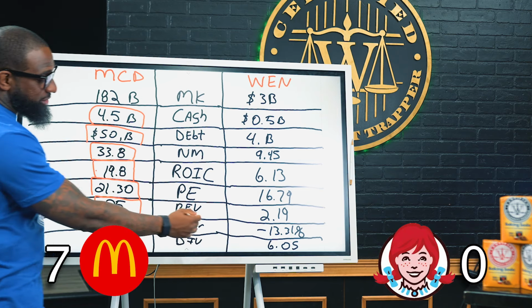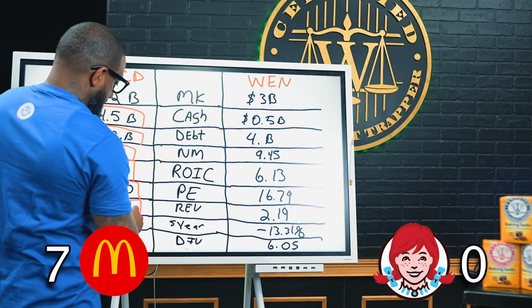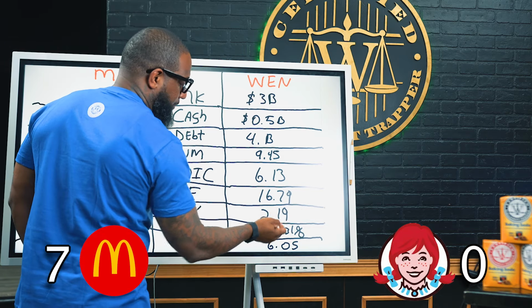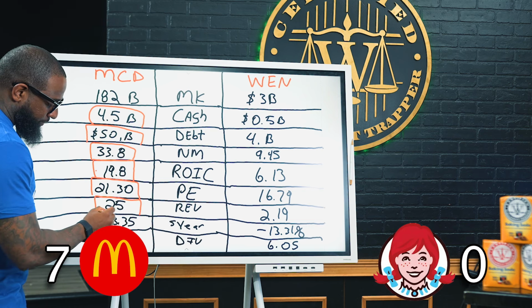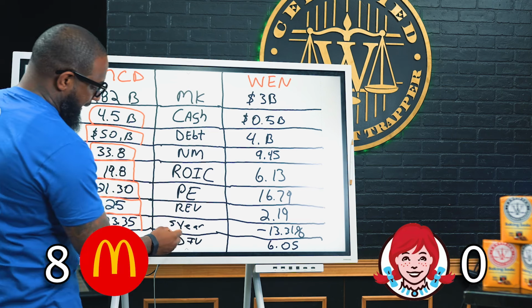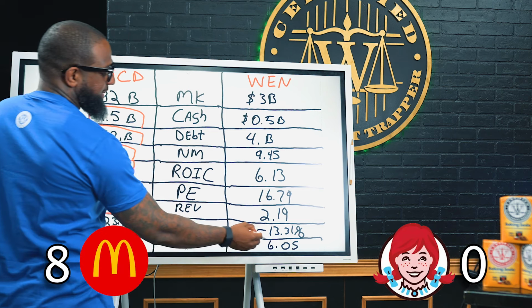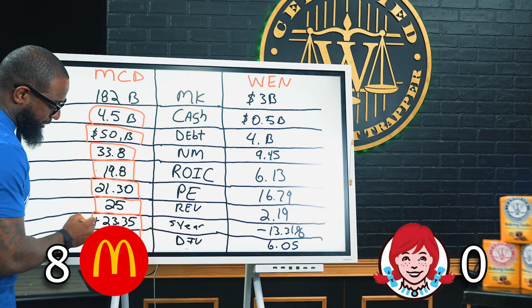All right, five-year return. Wendy's had a five-year return of negative 13.31%. McDonald's had a five-year return of positive 23.35%. McDonald's pays a 2.54% dividend. Wendy's pays a 6.06% dividend, but McDonald's dividend is actually bigger than Wendy's.